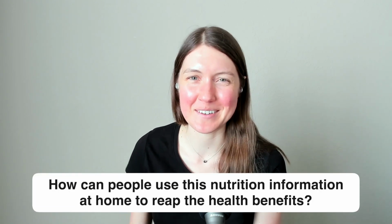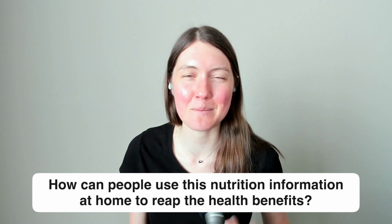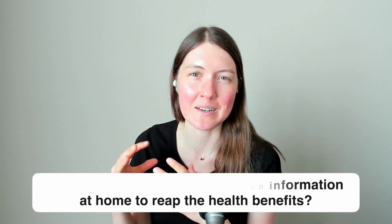Exactly. It sounds like these pastas might not yet be on the market for people to get in the grocery store, but hopefully will be soon. But for people at home who want to use this information, it sounds like they could add puree of something like a Great Northern bean or a light colored yellow bean to what they're baking with, or they could encourage companies to start making these pastas. What kind of tips would you have for people to use this information at home?